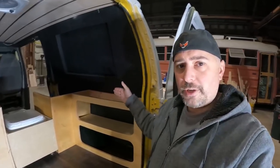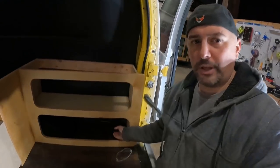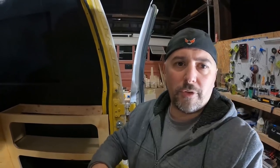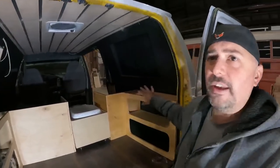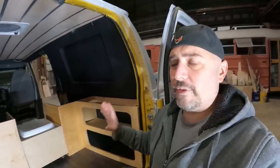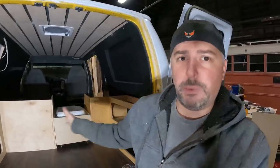The van curves this way and curves this way. So there was a lot of angle maneuvering. There's a couple things down here in this little corner that I had to nitpick and cut with a multi-tool and cut with my jigsaw. And I was back and forth. On this side, I kind of did everything that I had to do. Also, measurements were crazy and I wanted to have it pristine and looking great. And then on this side, I'm just replicating, just different dimensions.